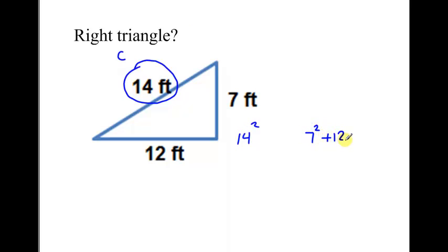Okay, so calculating this, 14 squared, that's actually on your number line. You ought to know that. That's 196, should be memorized. These guys are 49 and 144. And when they get added together and combined, that makes 193 total. Is that right? Am I adding that right? Yeah, I think I am. 193.